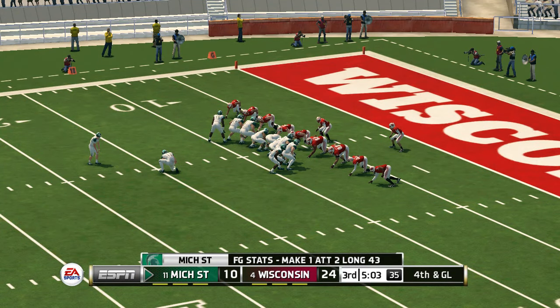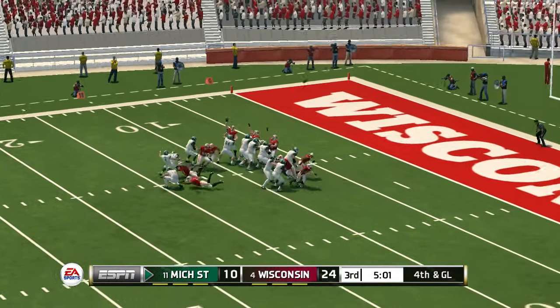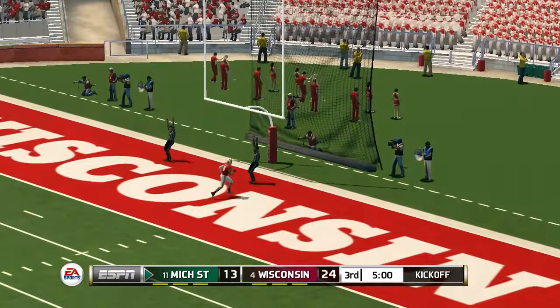They'll line up for the field goal, and this is nothing more than a chip shot. Kicks up, and he's got it.